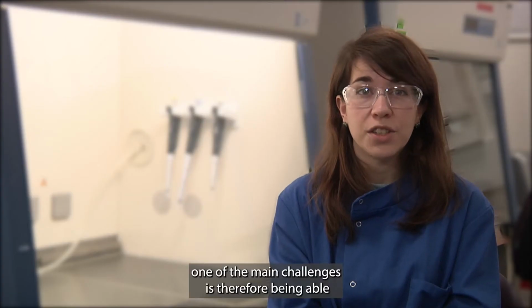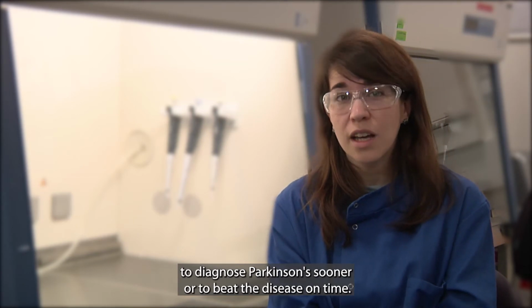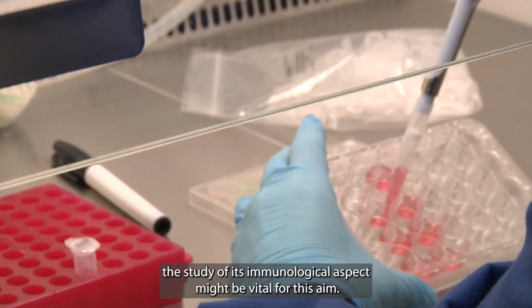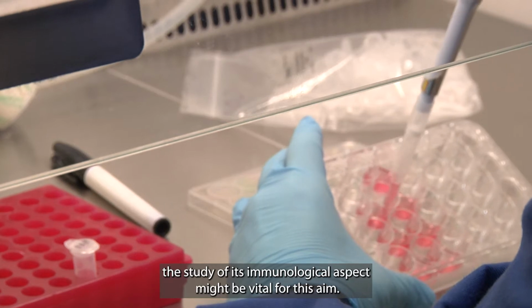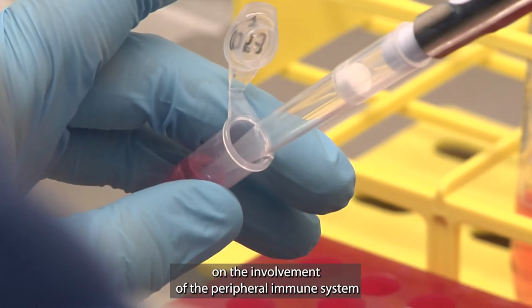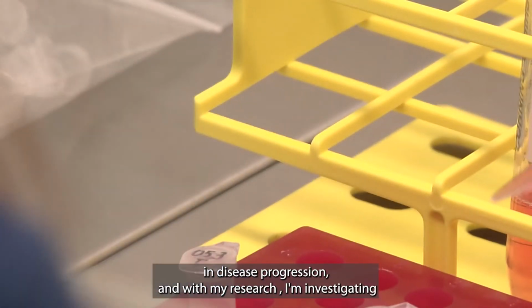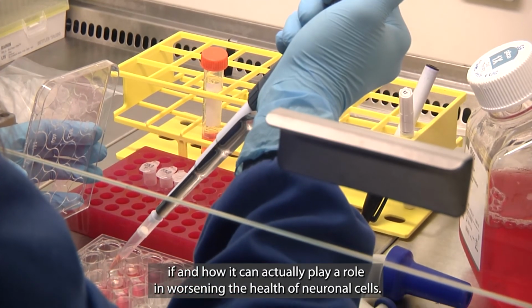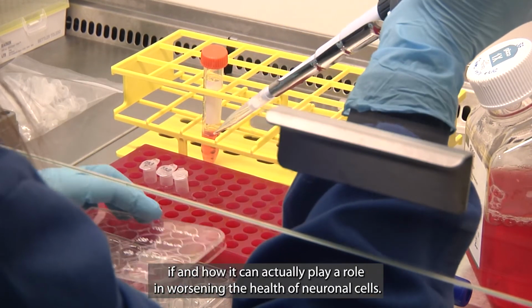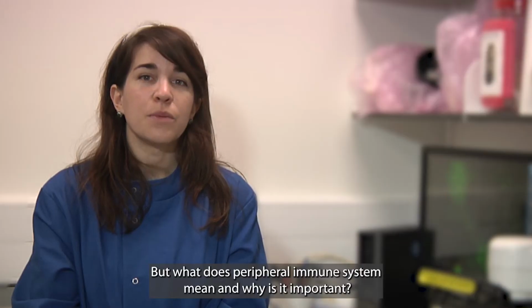One of the main challenges is therefore being able to diagnose Parkinson's sooner or to beat the disease on time, and I really believe that the study of its immunological aspect might be vital for this aim. In recent years, there has been growing evidence on the involvement of the peripheral immune system in disease progression, and with my research, I'm investigating if and how it can actually play a role in worsening the health of neuronal cells. But what does peripheral immune system mean, and why is it important?